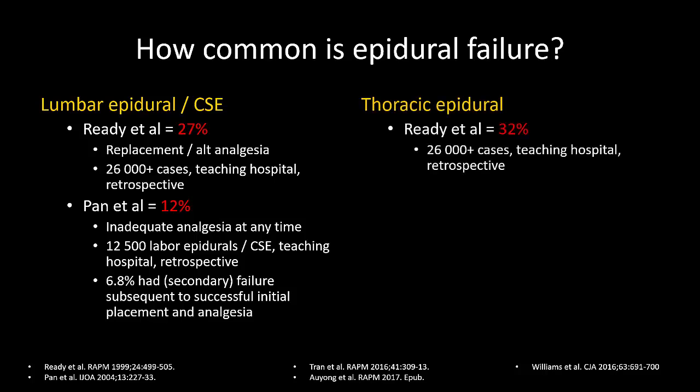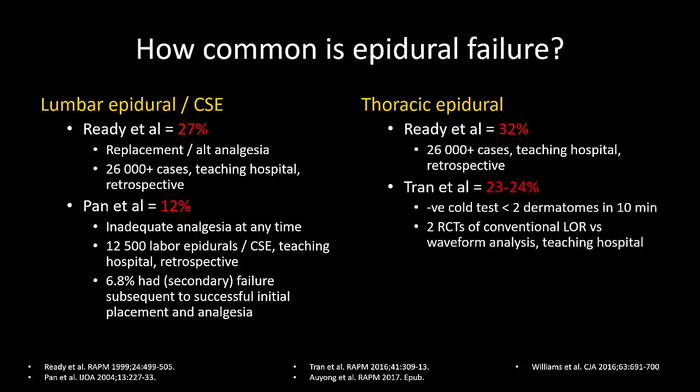If we consider thoracic analgesia, the failure rate is even higher. Although thoracic epidurals have a reputation for being harder to perform than lumbar epidurals, the failure rate of 32% reported by Reddy and colleagues is rather concerning. Unfortunately, more recent data that comes from the control arms of studies of epidural waveform analysis and ultrasound-assisted thoracic epidural support this. Tran and colleagues had a 23 to 24% failure rate in their control groups, although their criteria is quite strict. They looked for absence of loss to cold over more than 2 dermatomes within 10 minutes of a 4 mL bolus of lidocaine.